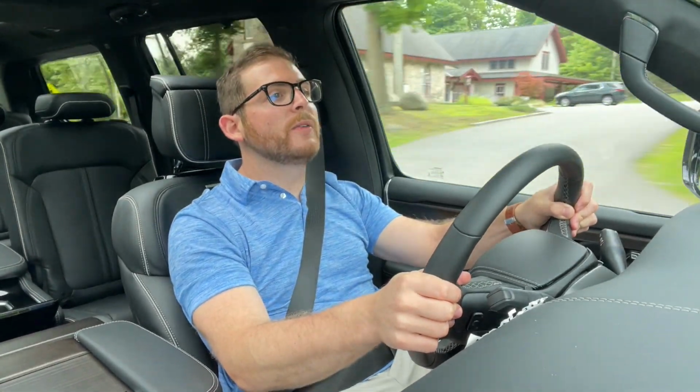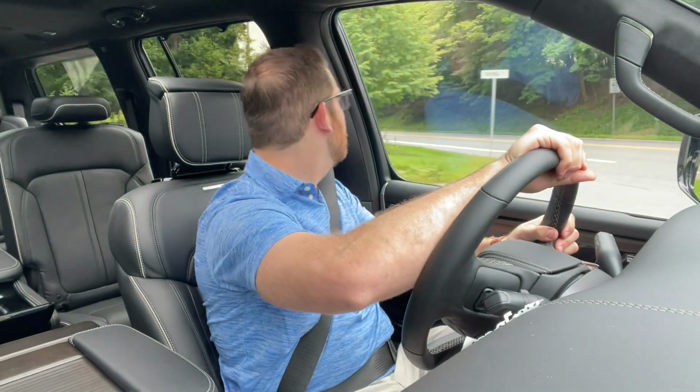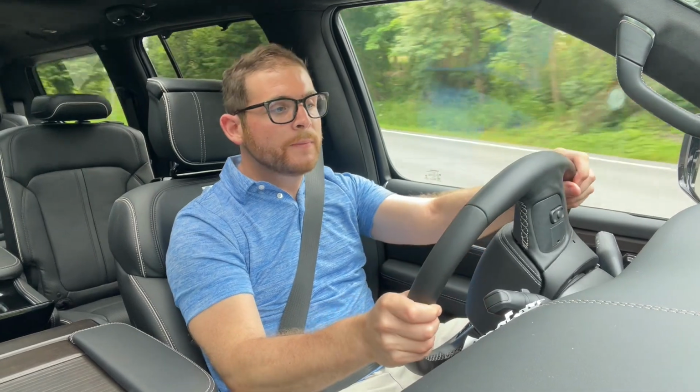Now, this car also has cylinder deactivation, same as it does in a lot of other applications of this 6.4 liter Hemi, saving you just a little bit on fuel. Let's see how it accelerates here.